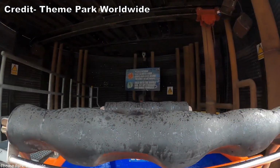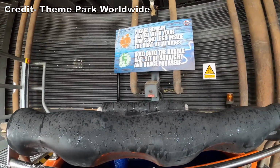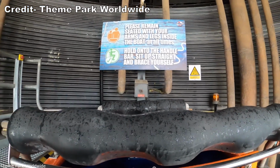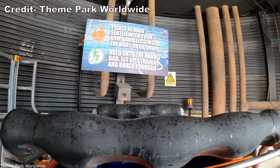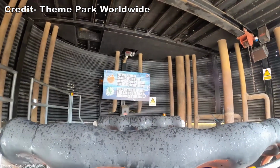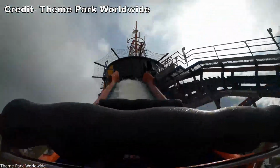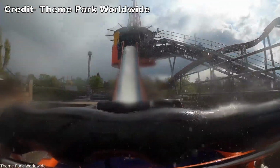To be blunt, the inside is pretty ugly, and it just looks like a warehouse, but you're not in there for long at least. You rotate clockwise, then you exit backwards down another decently steep drop. It offers a falling sensation, especially towards the natural front of the boat.